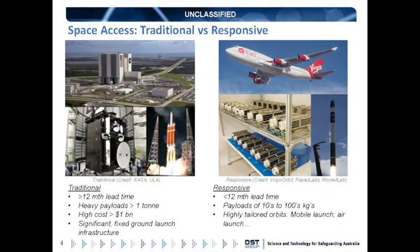This is really the basis behind responsive space access. So traditional space access has very long lead times, in excess of 12 months, heavy payloads, tons, very high costs, and also requires significant ground launch infrastructure. However, there's a new paradigm of swarms of microsatellites operating in unison, which could be serviced by responsive space access, which is characterized by lead times that are in the order of months, greatly reduced costs, payloads in the order of hundreds or even tens of kilograms, and also highly tailored orbits, so using mobile or air launch platforms.